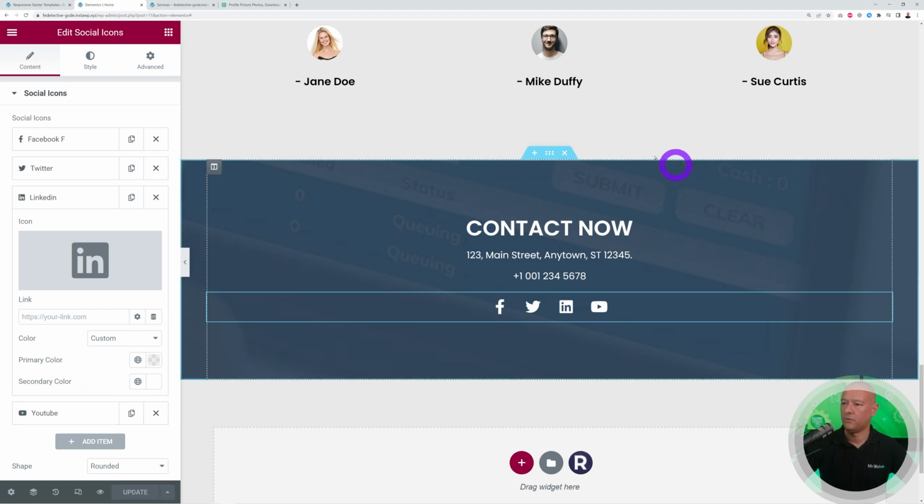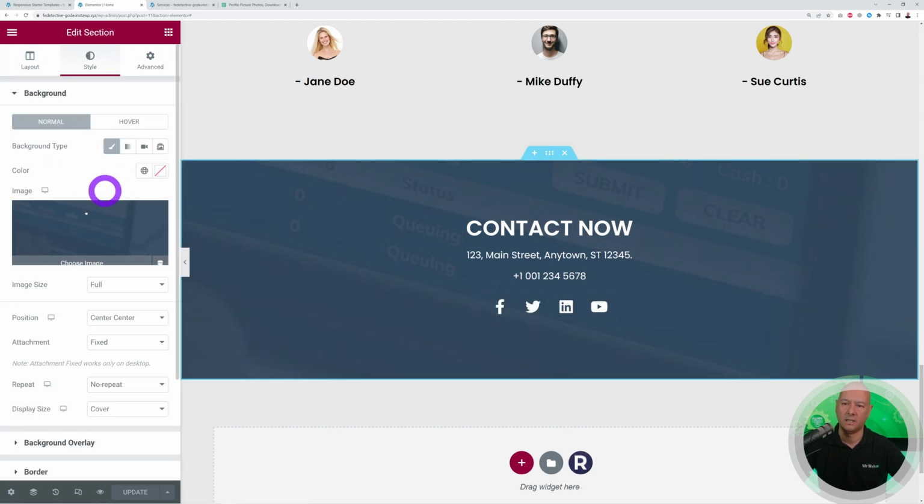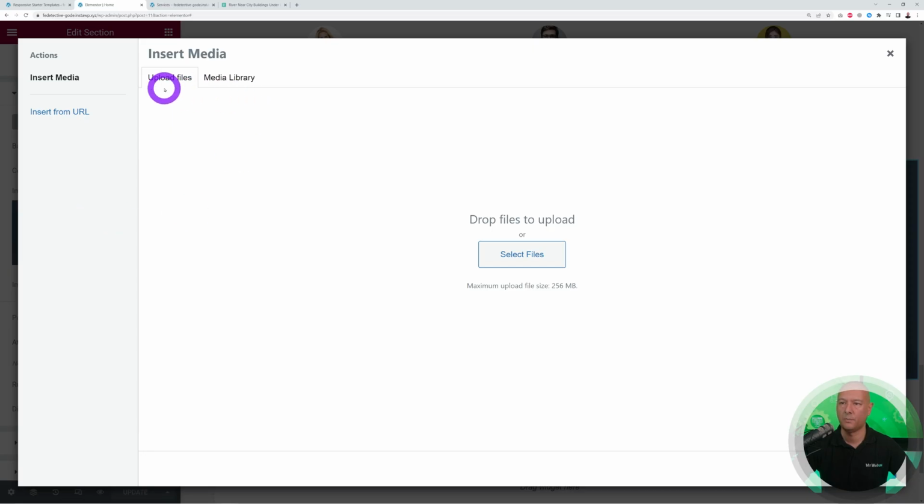Now, as you can see, we have an image in the background. We can change this as well. So if you click on the section itself, if you go to style, as you can see, we have an image here. Now, again, you can change this for whatever you want. So let's add an image together. So let's replace the image. All you have to do is click on this, upload a new file.